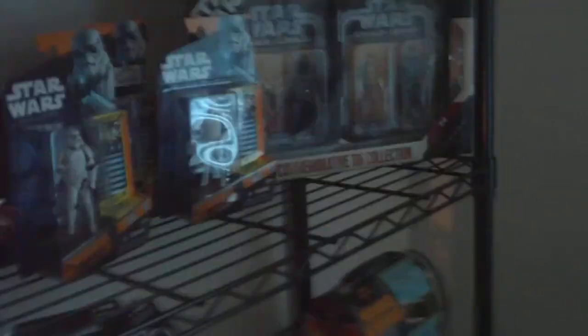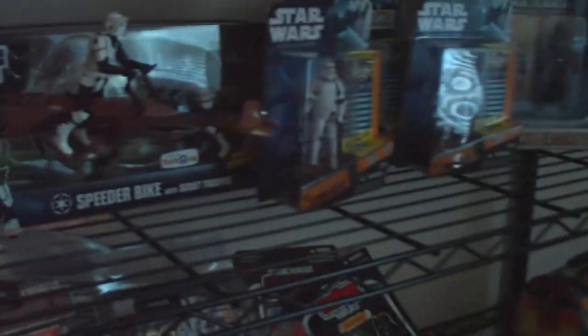I've got the Toys R Us exclusive speeder bike with Scout Trooper, and then we got the 3 Stormtroopers, and then the collector's tin of Return of the Jedi. So I'm actually really happy with how this shelf looks. It's just kind of a mainly Imperial shelf, so I'm happy with how that's turned out.